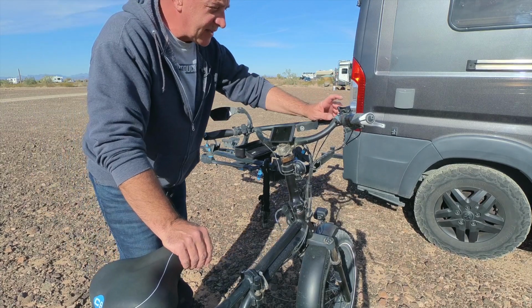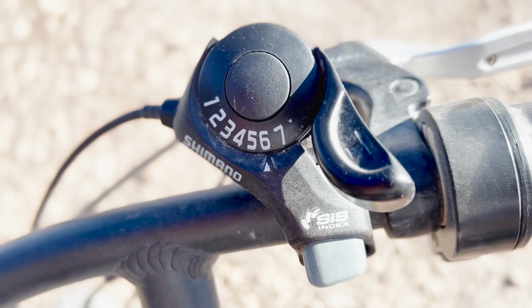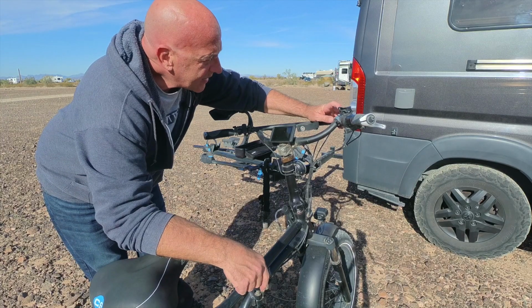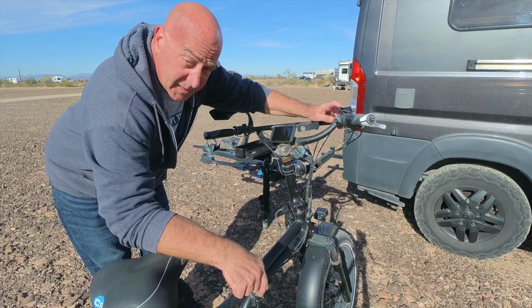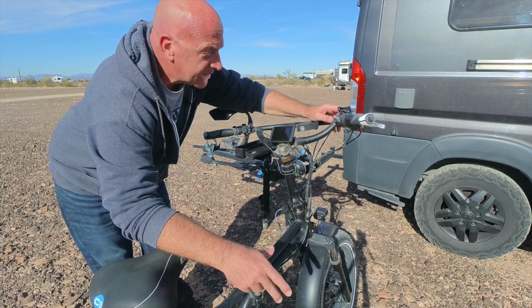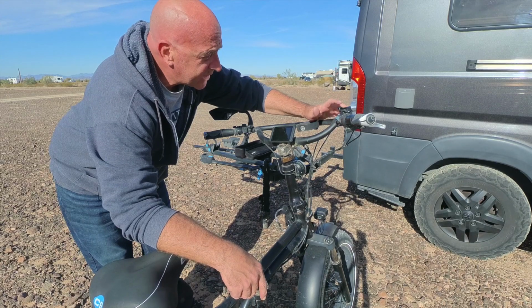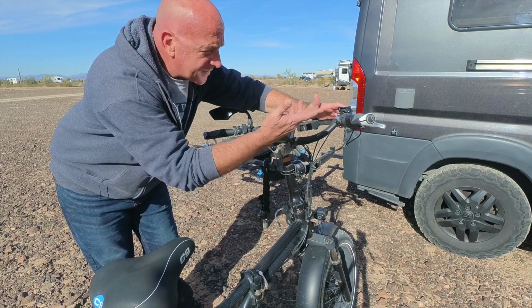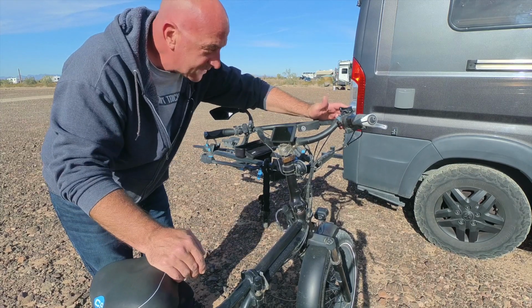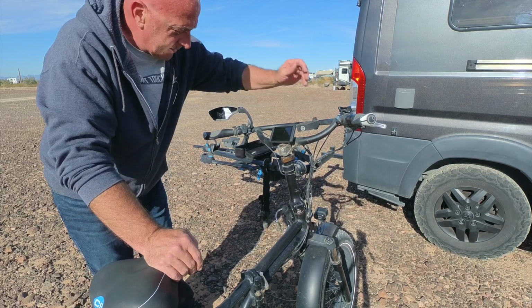Oh, also the Shimano. I had Velofix come and tune up my bike in the summer before I left, and they actually broke the gear shift on it when they were working on it, and they replaced it no charge, and it ended up being a black one, which I actually like better than the original because everything's black on the bike, so I think it looks better.